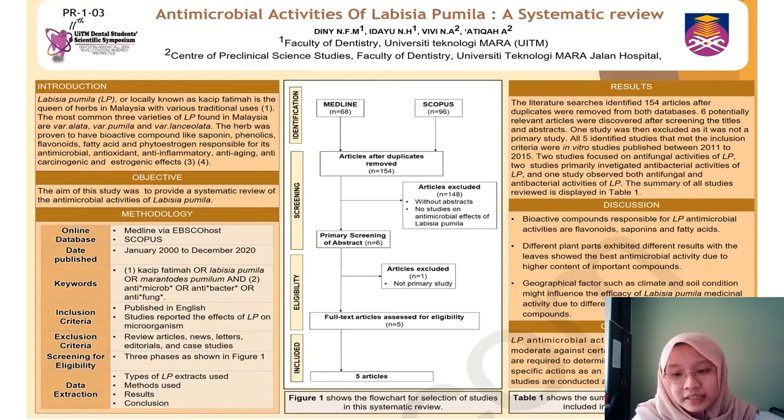Next, data extraction was performed independently with the use of a data collection form to standardize the data collected from each study. The following data were recorded from the studies. The first one is the types of Labisia pumila extract from the studies. The second one is a brief description of the method used in the study. The third one is a brief description of the result of the study. And the final one is the comments and the conclusion of the study.